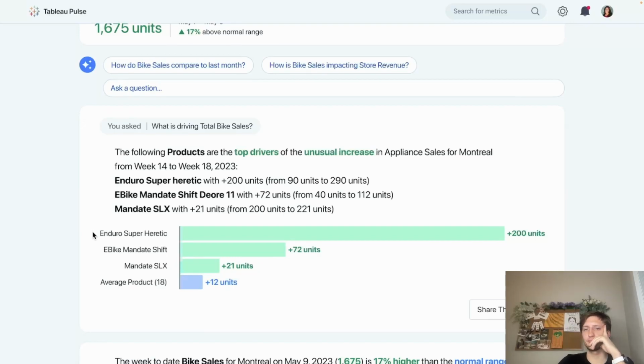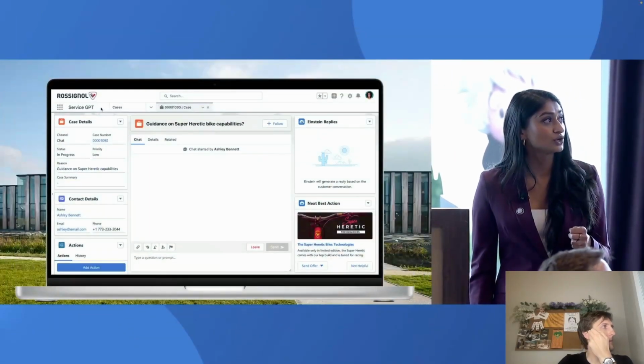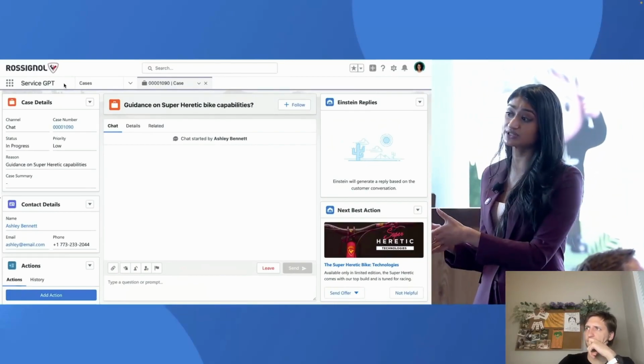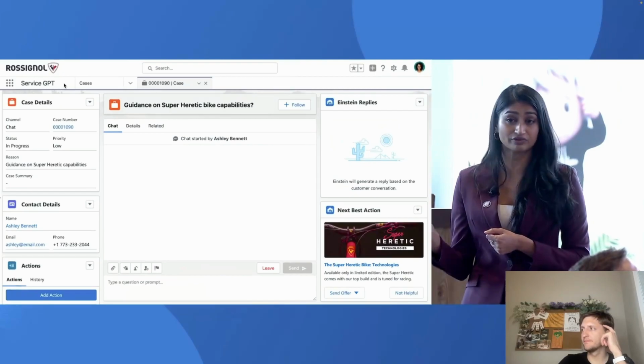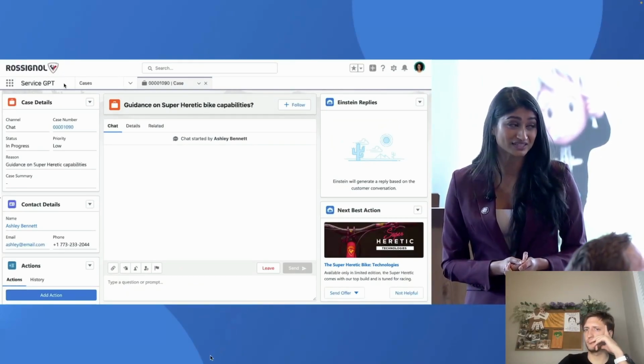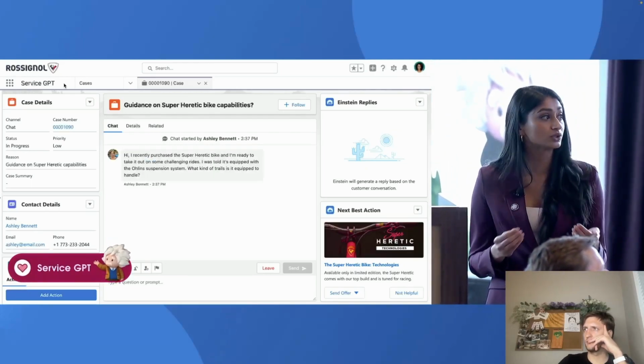Now, another element that Rossignol cares deeply about is the way that they service their end customer. And there are two key reasons here. One, they want to make sure that their service time, their case resolution time, is extremely short for every case. And two, they want to make sure they have happier customers. So this is where Einstein GPT within service is so important.